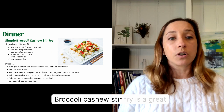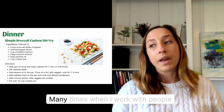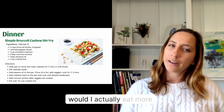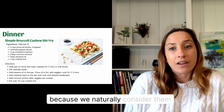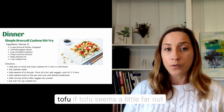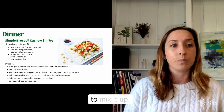Broccoli cashew stir fry is a great option for dinner that can be convenient and make really good leftovers. Many times when I work with people that are plant curious, I'll get calls where they ask, how would I actually eat more plant-based? Stir fries are a great option because we naturally consider them as veggies. You don't necessarily have to do tofu if tofu seems a little far out for you. And cashews are a great opportunity to mix it up.